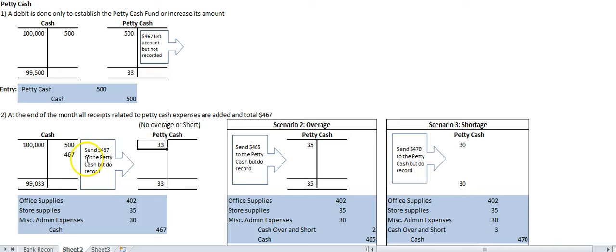And then you simply take... but the money left the petty cash account. It didn't leave the regular cash account. So aren't you going to be out of balance when you do your reconciliation? Yeah, but what you're going to do is you're going to take $467 out of your cash account and transfer it back to the petty cash, to the drawer over here, right? And you don't do an entry for that. You're simply going to transfer it here.